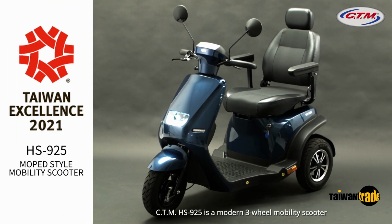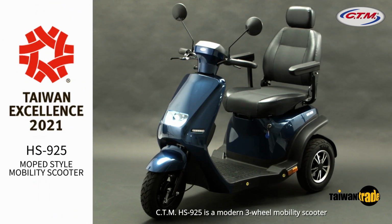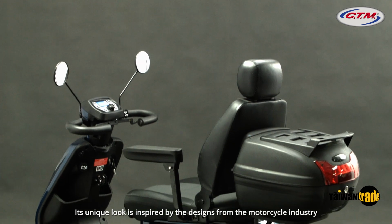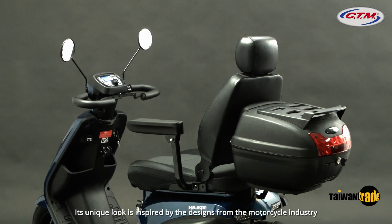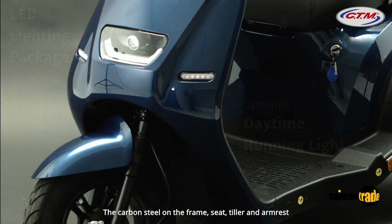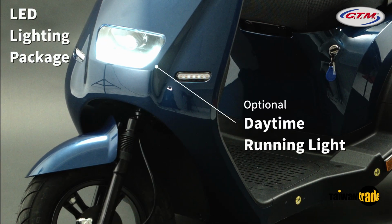C.T.M HS925 is a modern 3-wheel mobility scooter which is different from other mobility scooters in the market. Its unique look is inspired by the designs from the motorcycle industry. The carbon steel on the frame, seat, tiller, and armrest makes HS925 more durable and robust.